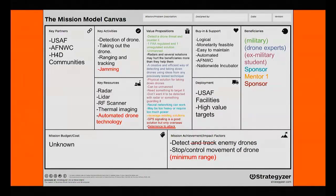Additionally, along the same lines, turns to attack. That's something that we had been considering. That's under value propositions, but we have just now added it to the canvas.